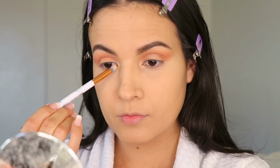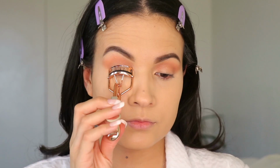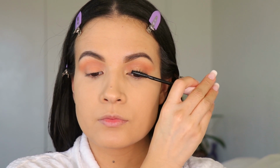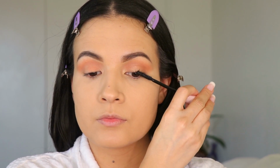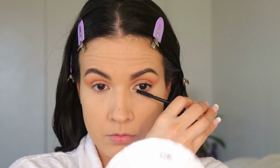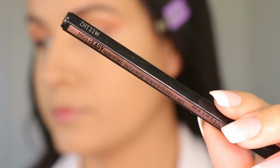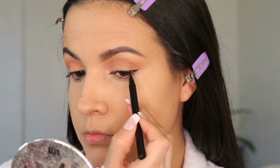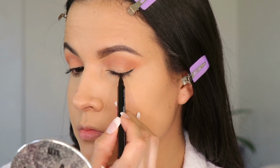So you're welcome. Then I'm just going to curl my lashes and use this mascara by Hard Candy, the Hard to Extend mascara. Girl, this mascara, it's so good. It just makes my lashes so long. Then I'm taking the Hyper Easy eyeliner by Maybelline. This eyeliner is really good. Rimmel London also has one.